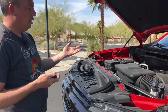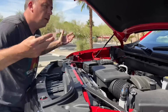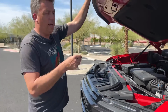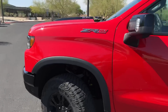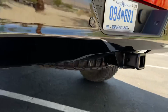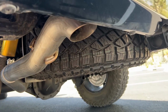And actually, 10-speed automatic is also here. But under the hood, it kind of looks normal, like most other Silverados. But Case, behind the camera, what do you say? Can I take the camera and then you start the truck and rev it? Hell yeah. All right, so here you go. Let me get my microphone over here. You ready? Yeah, give it a whirl.